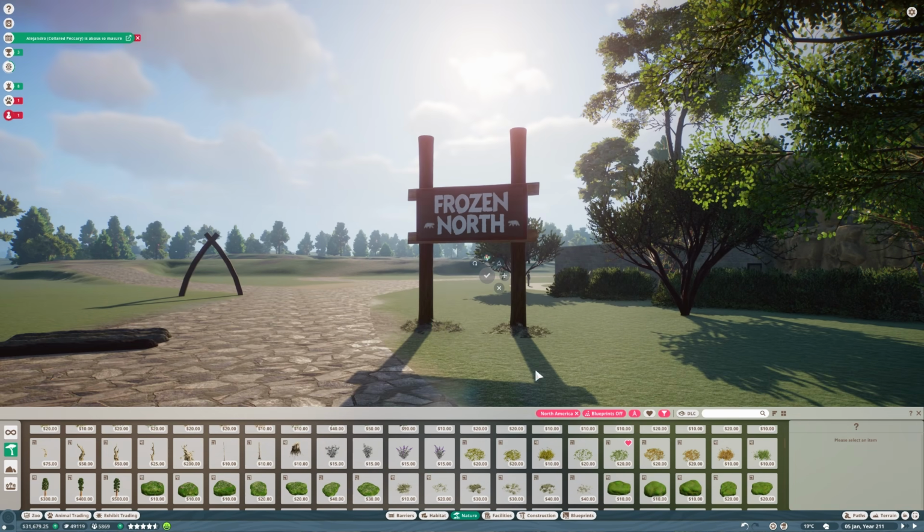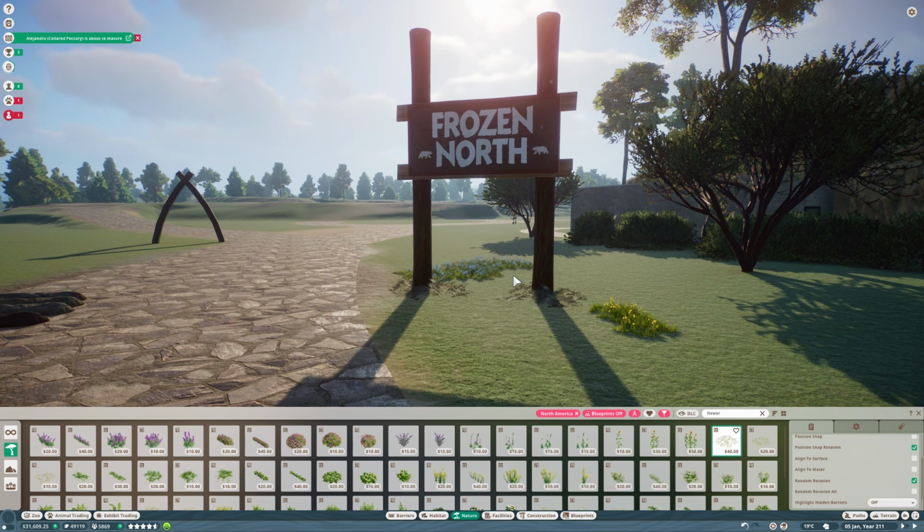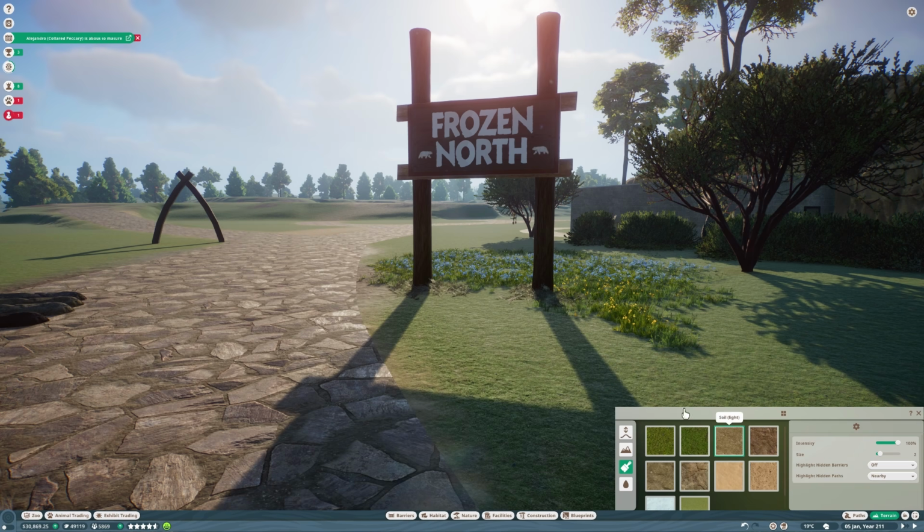Let's get some plants in now and start making this part of the entrance look beautiful. I'm basing this on the plants that were growing around the sign outside the town. As I've said many times on this channel, I am not a botanist, so if you see anything here that looks wildly unrealistic, like there's not even plants that look a bit like this that would grow in California, there will be sprinklers all over this area to keep them growing. Let me know in the comments, maybe I can make some changes.